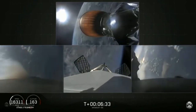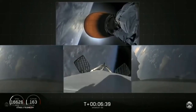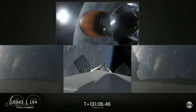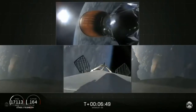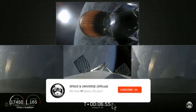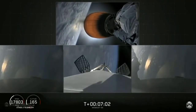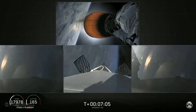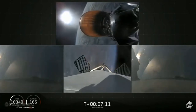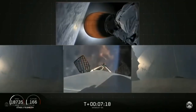Stage 2 trajectory nominal. And the re-entry burn is complete for the side boosters. Now, coming up in about 30 seconds, the center core, which you see on your center screen, will begin its re-entry burn. Stage 1 entry burn has started. Side boosters are transonic. And there you can see the re-entry burn for center core has begun.